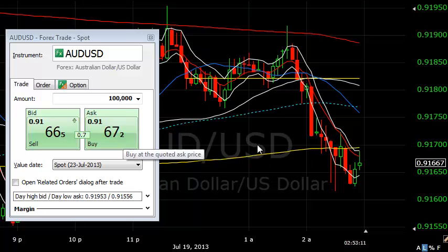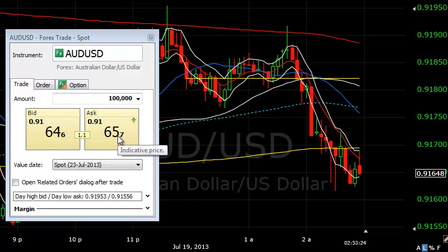So let's see if we can get some entries here. I'm just waiting to see if we can dip down a little bit more and get that entry in, trying to get the best price I can. So we'll just see if we can get that. Let's get one in here at 66. Here we go, and here we go. 65. That's what I wanted. And one more. Right. Okay. So I've got the 3 entries in.